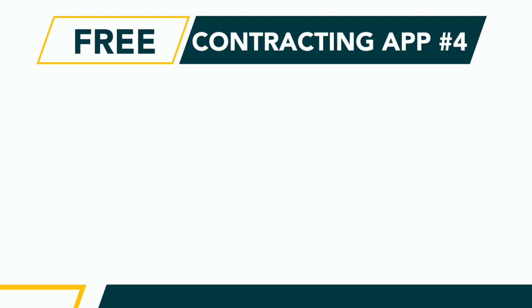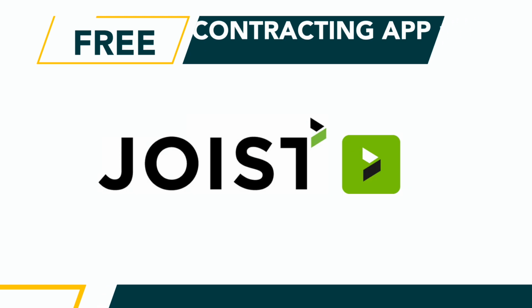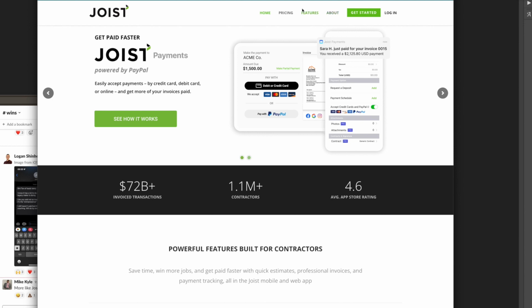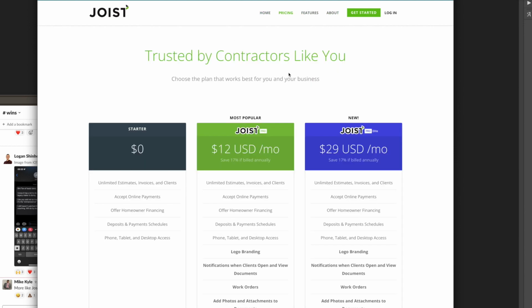The next app that we have came highly recommended from contractors is Joist. Joist is an awesome little app mainly built around estimating and invoicing clients. So this is a really cool way to do it. It's all powered through PayPal. If we go into the pricing here, you'll see the free version along with a couple of upgrades as well. So you'll have these down the line.